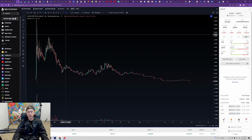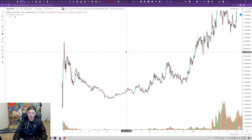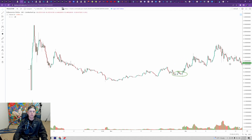And what it actually reminds me a lot of, it actually reminds me a ton of Polkastarter. And this was actually the most profitable launchpad project that I ever bought in the last cycle. And through that, I made the most money off of it. Now, I didn't buy the bottom. I bought it right here at 4 cents. But through that, I was able to still make over 30x on the run up. And it reminds me a lot of where we're seeing in these Arbitrum altcoins.